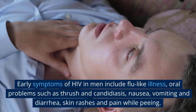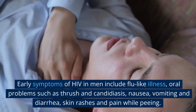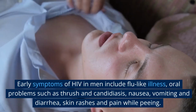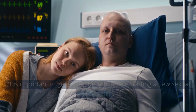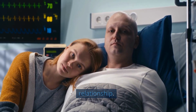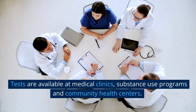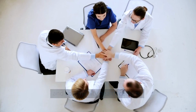What are the signs of HIV in men? Early symptoms of HIV in men include flu-like illness, oral problems such as thrush and candidiasis, nausea, vomiting and diarrhea, skin rashes and pain while peeing. It is important to get tested for HIV before starting a new sexual relationship. Tests are available at medical clinics, substance use programs and community health centers.